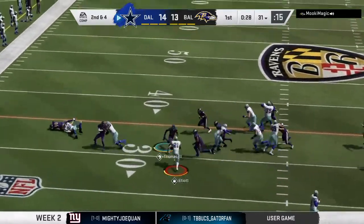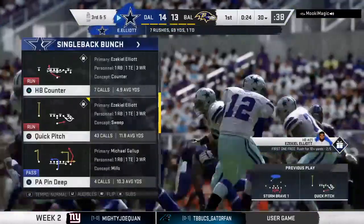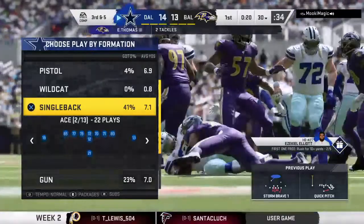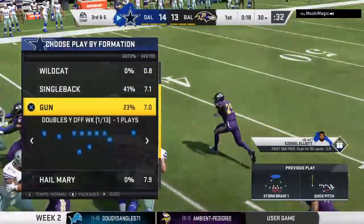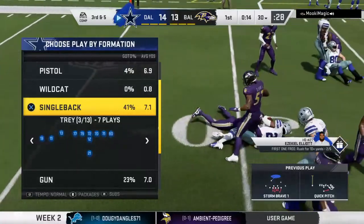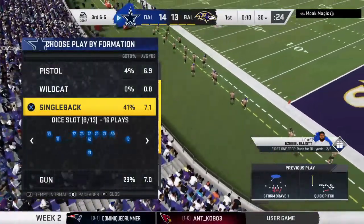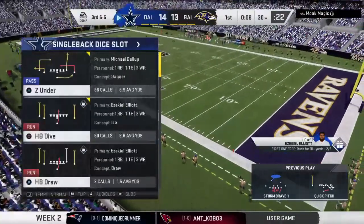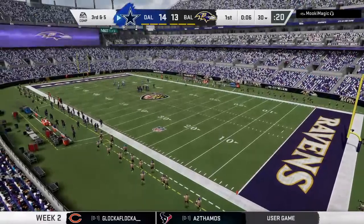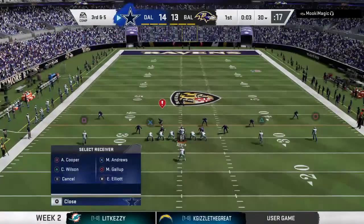On second down now, it's Elliott looking for a crease, can't find one. Stopped at the line of scrimmage. They'll say no gain on the play there, and now it'll be third down. Looked like he was trying to bounce it outside, but no success. Yeah, sometimes you've got to just figure out where you're going to go, and sometimes you just have to take it to another spot. And trying to get it outside, the defensive pursuit was there and just ran him down. And this should be the final play before the quarter ends.